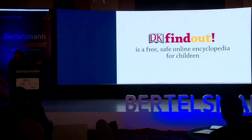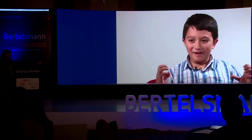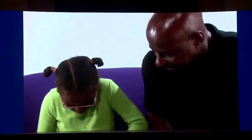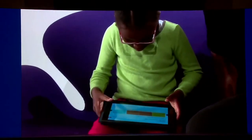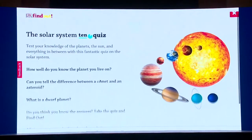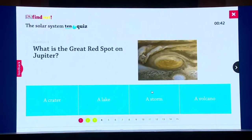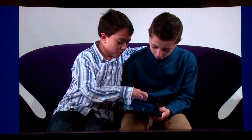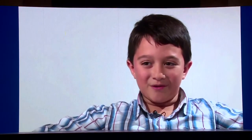I like the pictures, and when you press it, it goes really big, and there's labels, I thought it was really good. I used it for my homework and it was really helpful. I like DK Find Out because it's got fun quizzes and you can do it about everything you like: history, science, English, maths. The quizzes, they're really fun and they have lots of interesting questions. If your friends are there as well, you can play against your friends and see who did it quicker in the time because there's a timer as well.